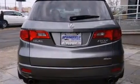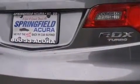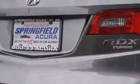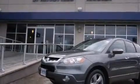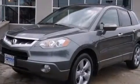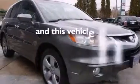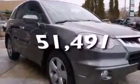The following features are also included: memory settings for the seat's positions so you can recall your favorite alignments with the push of one button, dual power seats, cruise control, the AcuraLink satellite communication system, leather seats, 12-volt power outlets, LED backlit gauges, front multi-stage airbags, air conditioning with automatic climate control, and this vehicle has less than 52,000 miles.